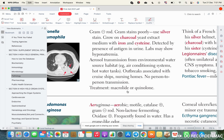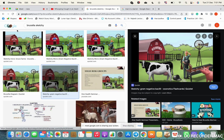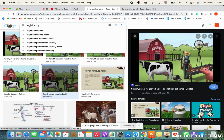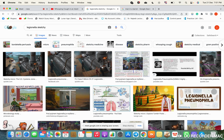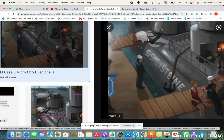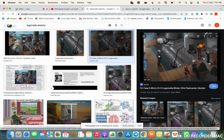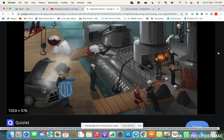So, the treatment is with macrolides or fluoroquinolones. Please keep in mind how they are represented in Sketchy. The macrolide, if you remember, was the crows. And the fluoroquinolones, it was the man giving the lady the flower. Also the hyponatremia, look how much salt he's dropping. The agar requires cysteine, and the ship is made out of iron, and here is your charcoal. Also, don't forget about this guy's beak, which represents that the antigen is detected in the urine. This is super important.